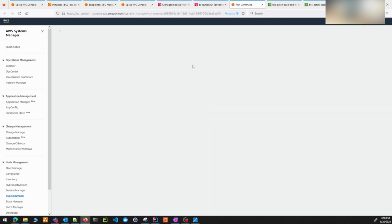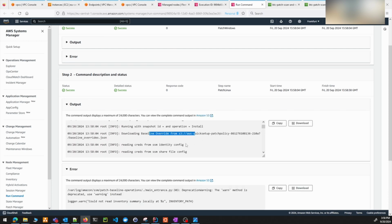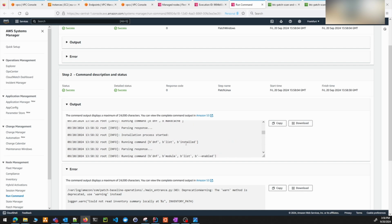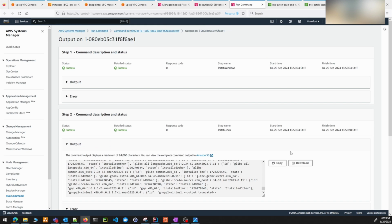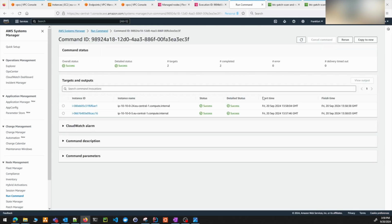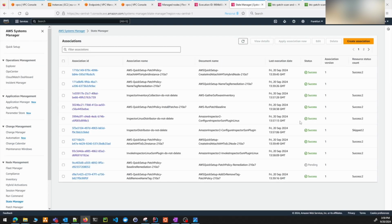And if you go to the output of the instance, you see this is the same thing. It downloaded the baseline from S3 and applied all the patches one by one, which were pending. So this is what I wanted to show you. Right now I can see all my instances are up and running. All my instances are managed by SSM and Systems Manager. I have scheduled one patching policy as well, which runs AWS Run Patch Baseline once a week to patch all my instances, and everything is okay. This is what I wanted to show you.